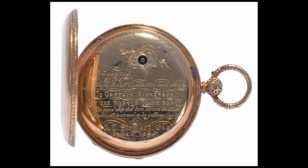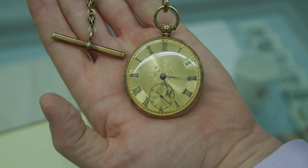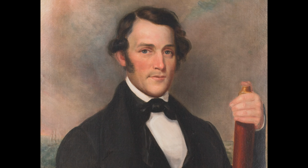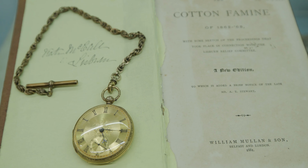So the Lisburn Relief Committee presented Captain Nickerson with this special watch at a ceremony in Belfast in 1863. So Moses Nickerson, he's quite an interesting character. He's from Massachusetts and he's a whaling captain. His cousin Thomas had also been a whaling captain, and he was believed to be the inspiration for Herman Melville's Moby Dick, because he was stranded at sea for 3 months.